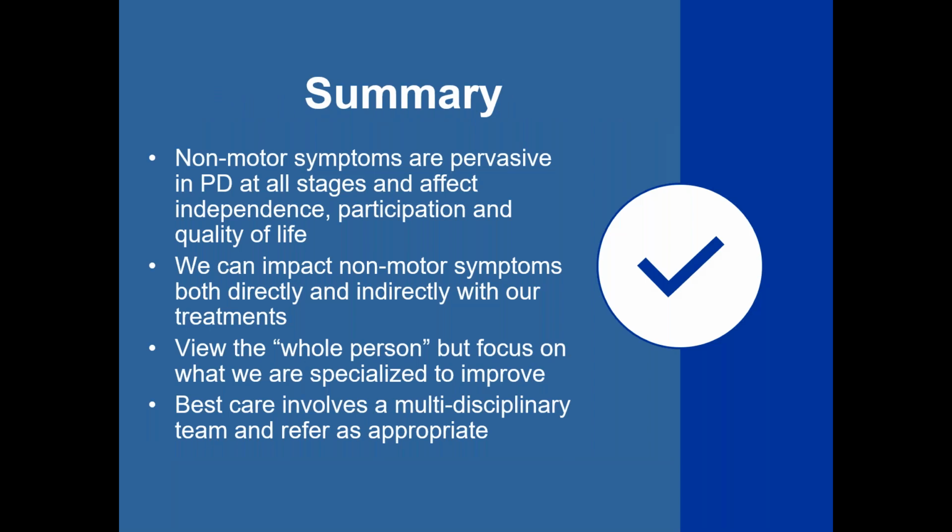So in summary, non-motor symptoms are really pervasive, just as much as motor symptoms, if not sometimes more, and they affect independence and participation in all the things that our patients want to be able to do every day in their life. We can impact these symptoms both directly and indirectly during our treatments, as we mentioned with some of the techniques you could use during LSVT BIG today. You want to view them as a whole person, but obviously we need to focus on what we know best and the specialized ability that we have, and know when to refer and use the multidisciplinary team and other referrals as needed and as appropriate.